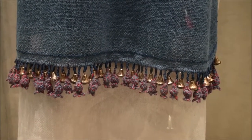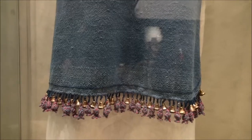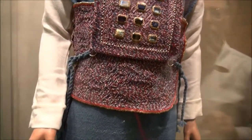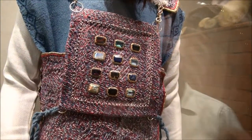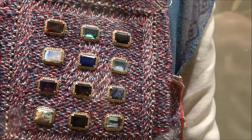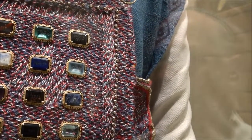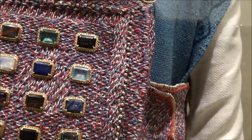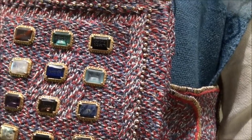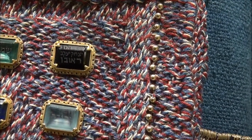He's also wearing a vest. On top of the vest, he has the breastplate. The breastplate has 12 precious stones, and every one of the precious stones has engraved on it one of the names of the tribes of Israel. What's interesting to note is that the upper right-hand stone is a red stone. Engraved on that is the name of Jacob's firstborn son. His firstborn son was Reuben. This red stone, named after Reuben, today is known as a ruby. The name ruby has kept itself throughout the ages.